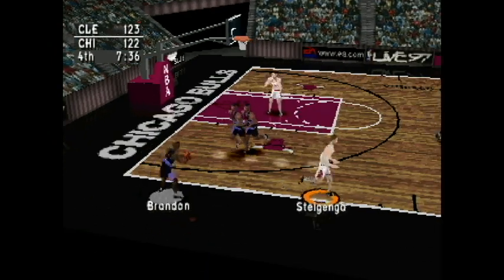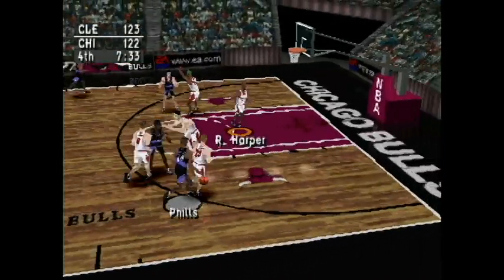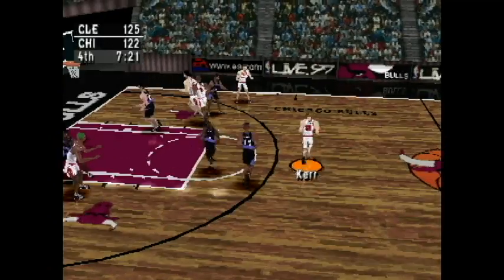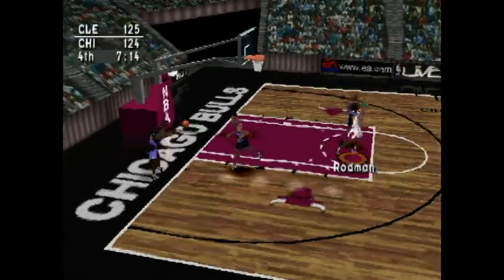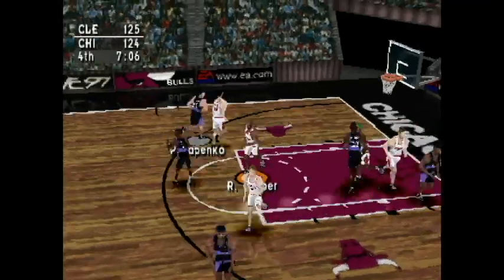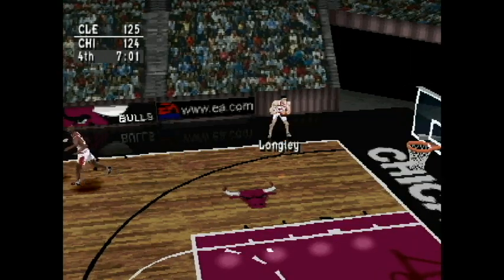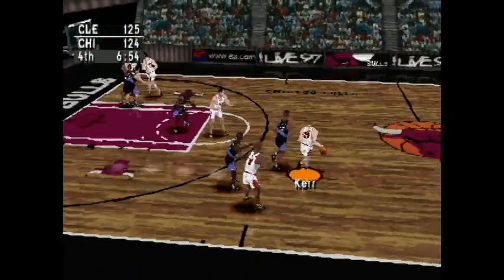Into the game for the Bulls, number 25, Steve Kerr. Into the game for the Cleveland Cavaliers, number 6, number 32, Tyrone Hill, number 1, Terrell Brandon, Bobby Phil. Dennis Rodman. Defensive foul to number 24, Chris Mills. That's his first personal. Team foul, number 2. Into the game for the Chicago Bulls, number 7, Tony Kukoc.